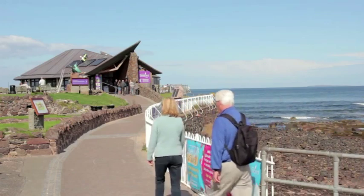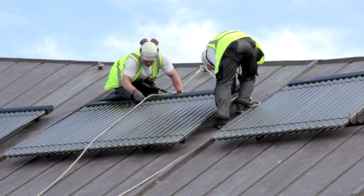I'm Tom Brock, Chief Executive of the Scottish Seabird Centre, one of Scotland's leading tourist attractions. We're now attracting over 250,000 visits a year to the centre. But right from the start, when we opened in the year 2000, sustainability was at the core of everything that we do. I think it is important that all businesses really think about the environment, their impact on the environment, and they do something to lessen their negative impact.